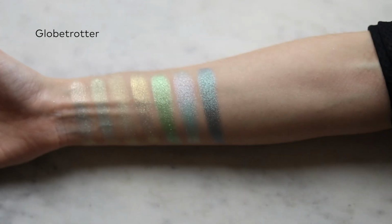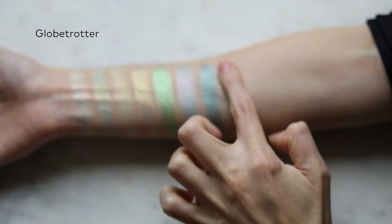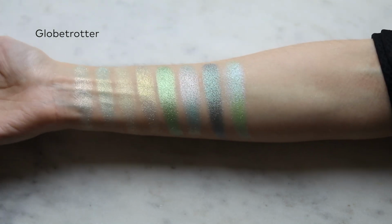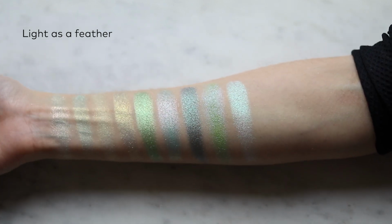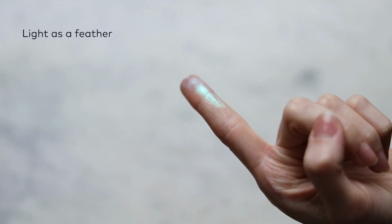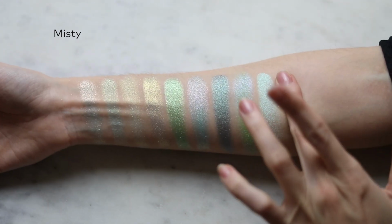This is Globetrotter. This is such a cool shade. It's such a bright green with the blue sheen. This one can look super, super glossy if you add a glitter glue underneath, or something really tacky underneath. This is Light as a Feather. This has a very, very light purple base, like a sheer pinky purple base with the blue reflect. Another one that works really well if you have something tacky underneath. I'm going to see if I can show you the pink. I don't think I can. It's very subtle, very subtle. And the last one I'm going to put on this arm is Misty, which is a very high shine blue with a gold sheen.